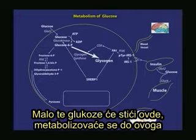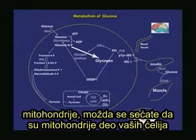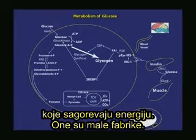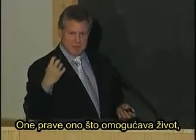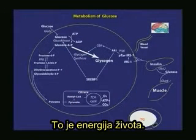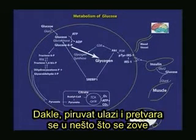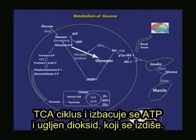Now, a little of that glucose is going to fall down here. It's going to get metabolized down to this stuff here called pyruvate. And the pyruvate is going to enter your mitochondria over here. Remember, your mitochondria are the parts of your cell that actually burn the energy. They're your little factories. Okay? They make the stuff that lets you live. Okay, called ATP, adenosine triphosphate. That's the energy of life right there. Okay, so the pyruvate comes in, gets converted to something called acetyl-CoA, gets metabolized by this thing called the Krebs cycle, TCA cycle, and you throw off ATP and carbon dioxide, which you breathe off.